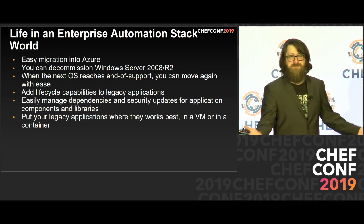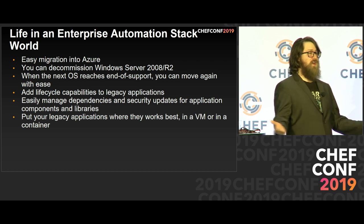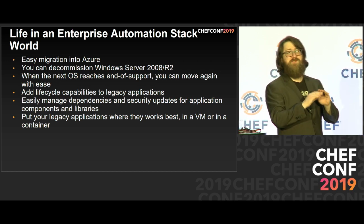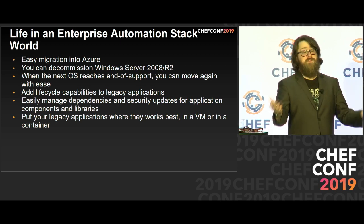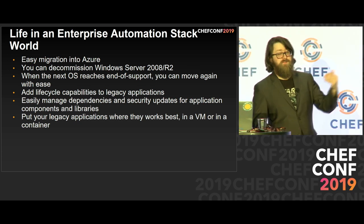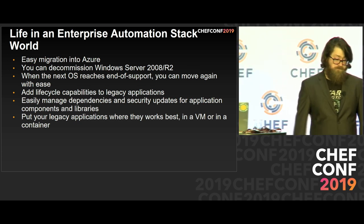But you're still on Windows Server 2008, which means, guess what? 3 years from now, even if you're not working where you're working now, somebody else is kicking that can, and that problem's going to come right back. Now you've got a solution that can help you get rid of that operating system altogether. And the next time an operating system reaches end of support, you can move it again with ease.